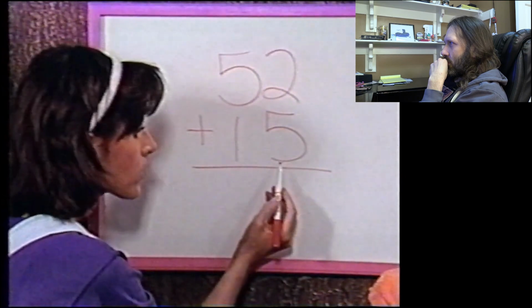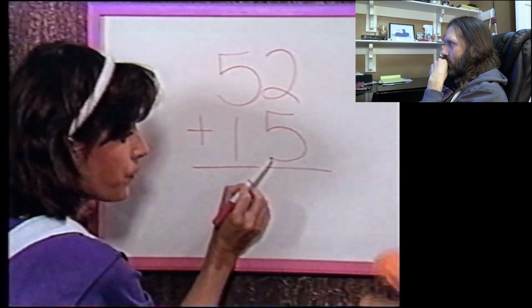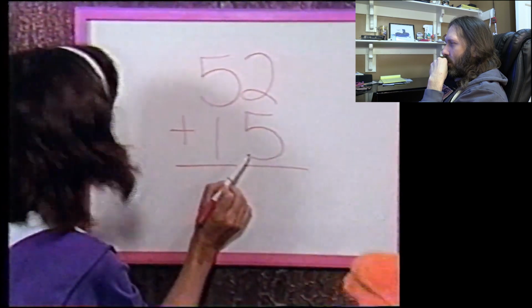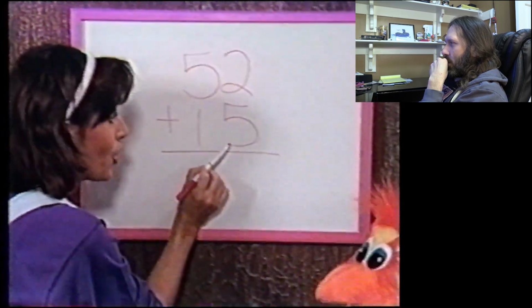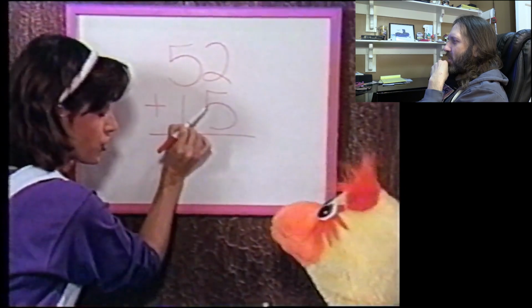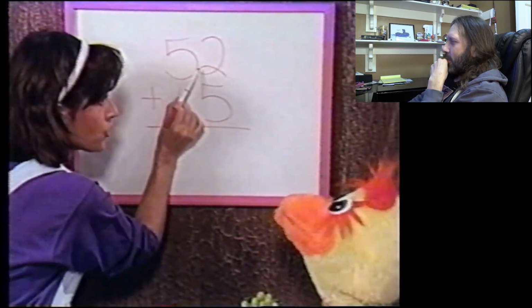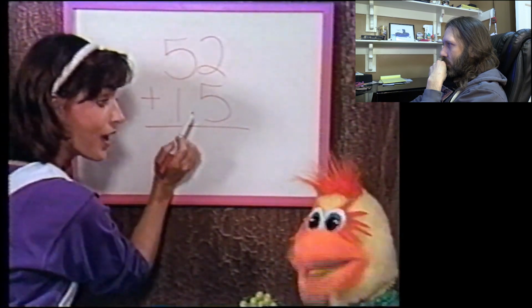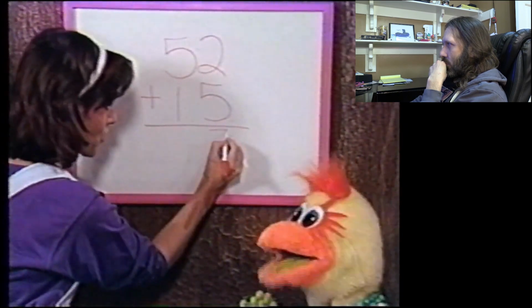We want to do the ones column first. Okay, so now are we going to use any cereal boxes, dear? No cereal boxes. Not even to check our answer? Nope, I think you can do it. What is 2 plus 5? 2 plus 5 equals 7. Very good, you are correct.